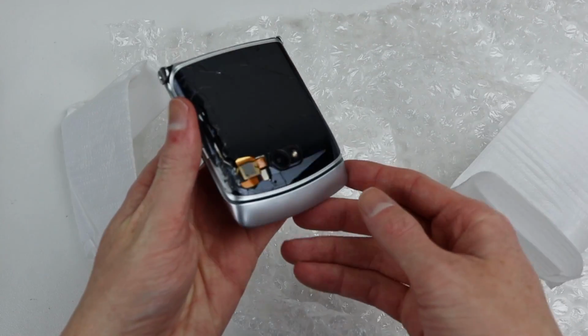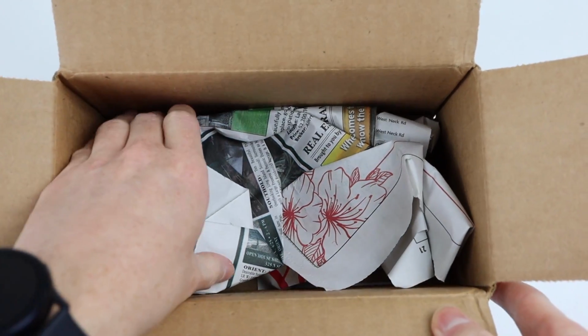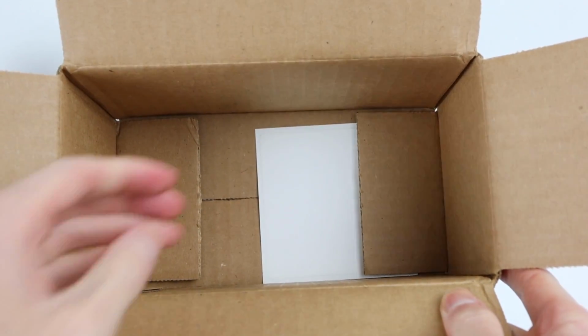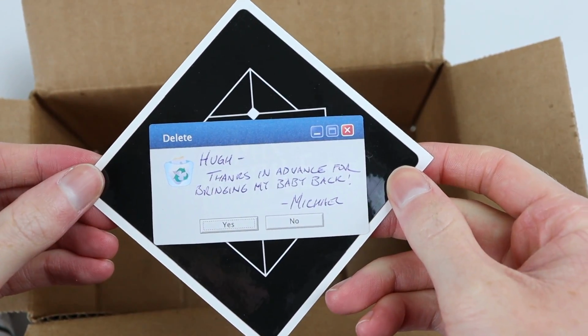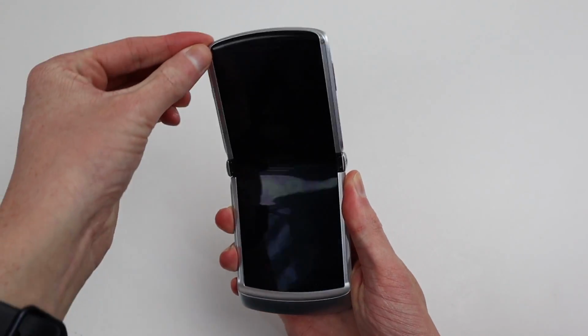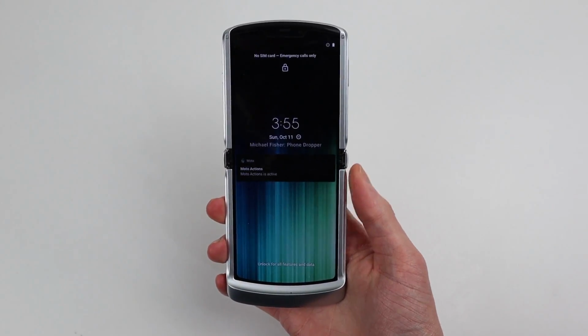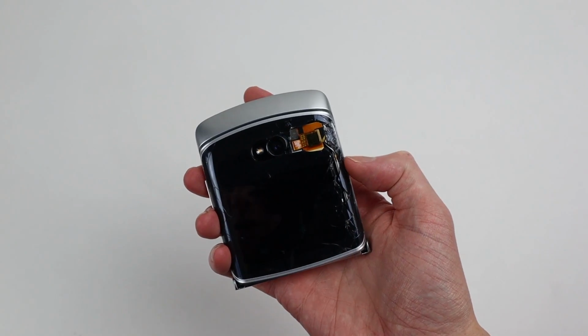As you can see, the Razr has arrived just as damaged as he sent it out. Also inside the parcel was a note from the man himself, which reads, "Hugh, thanks in advance for bringing my baby back. Michael." As mentioned in Michael's original video, the inner display panel works flawlessly. However, that outer display, well, it doesn't work at all.